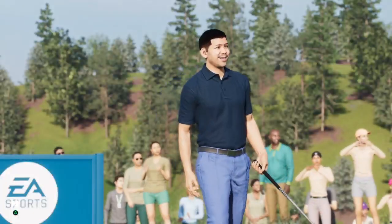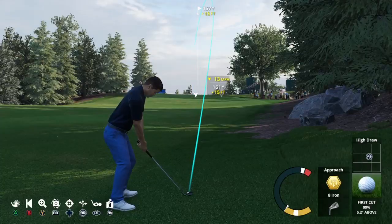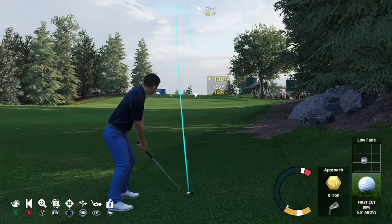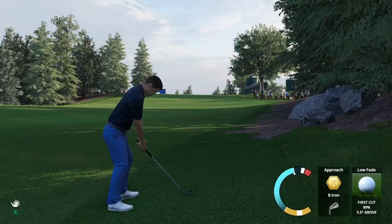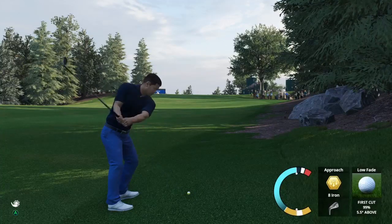That one's finished in the first cut. It's going to be a little bit harder to spin it from there with a little bit of grass around the ball, but still not too bad. From just off the fairway, down Linota. 157 to the hole. Hole cut right in the middle.